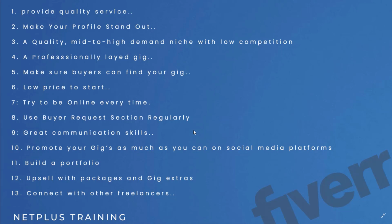Promote your gig as much as you can on social media. If you have a Facebook account, of course you have a Facebook account, you can create a page, or you can join groups where you can promote your gig. Then build a portfolio, so you can have a portfolio site. And Fiverr has a list of portfolio sites. They will talk about that in a moment, where you can build your portfolio.